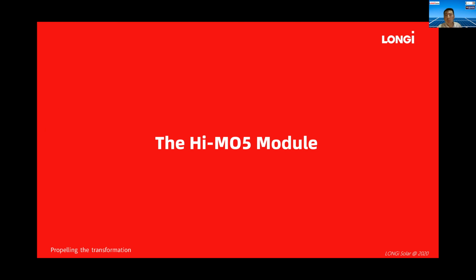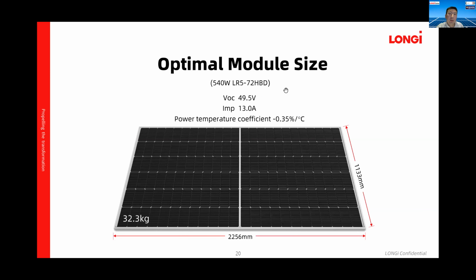Then the Longi Hanwha module. We chose the optimal module size, and the wafer size is determined by the module size. It's about 2,256 length and 1,133 millimeter width, with the classical 72 cells and with half cell design.